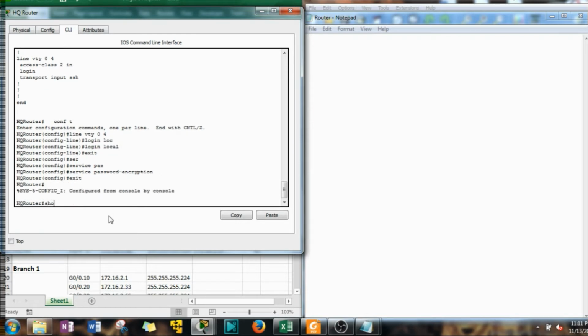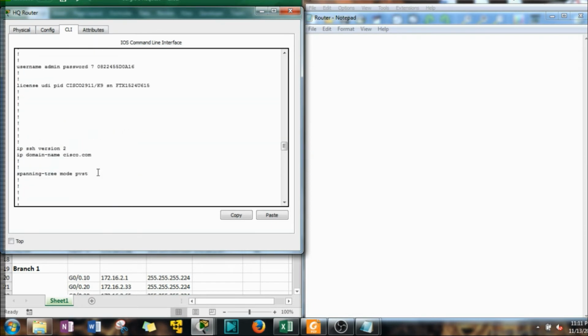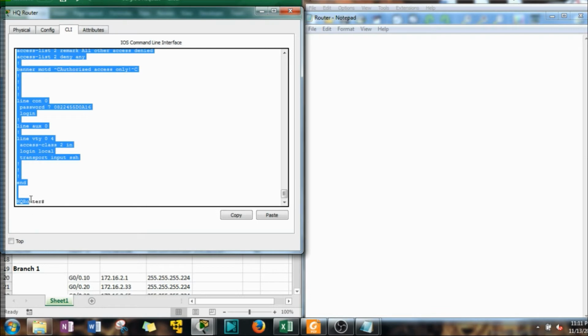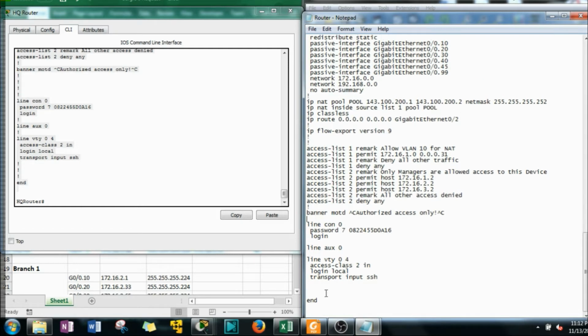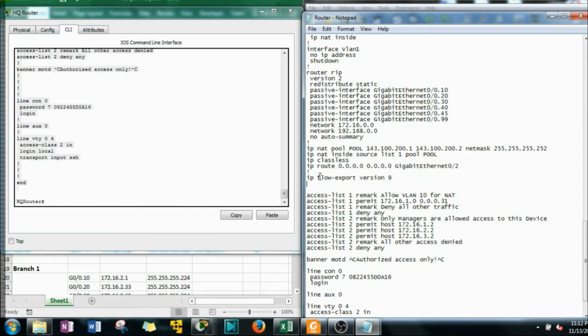Now show run. Cycle through. Let's go to the top here and grab a hold of this command right there, the service password encryption, all the way down. Copy that, paste that. Now what we're going to do is go through and get rid of all these exclamation points. We don't want any of those. Go through and get rid of those.